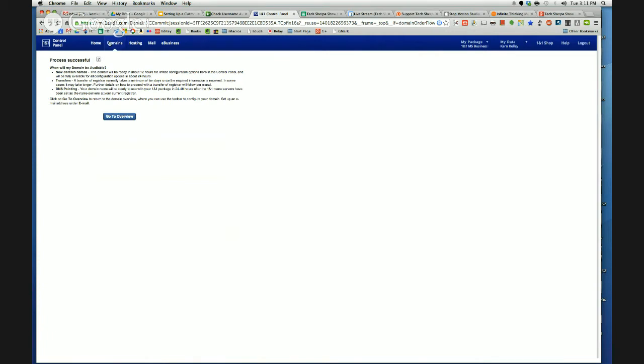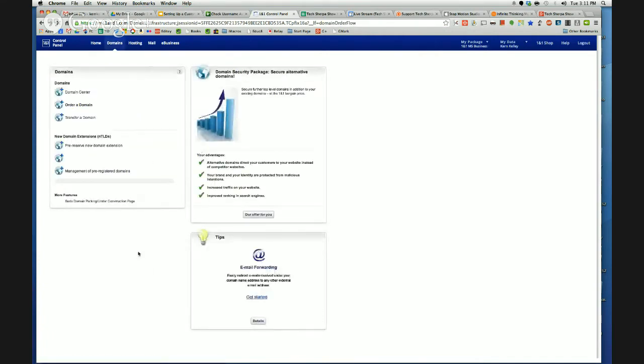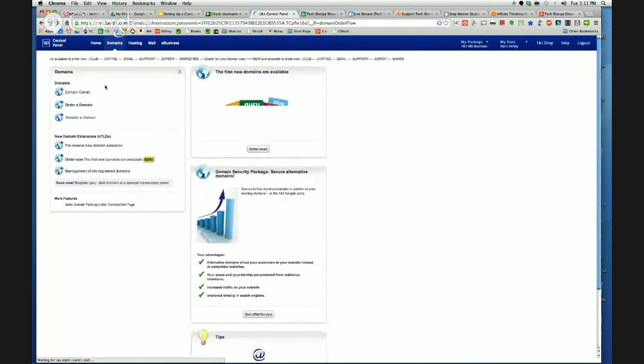I'm going to jump back here to my other domains, and I'll show you what it looks like. So I'm not going to be able to use Jake McEwen right now because we just bought it. It'll take a little while. But I'm going to show you, if I go to my domain center and look at other domains we've already bought, we'll find one, and I'll show you how I can forward it to a URL.